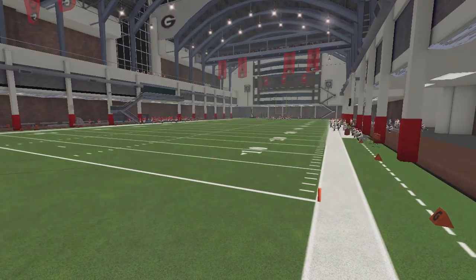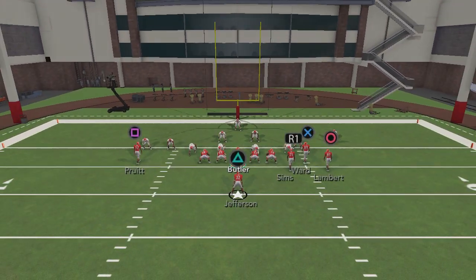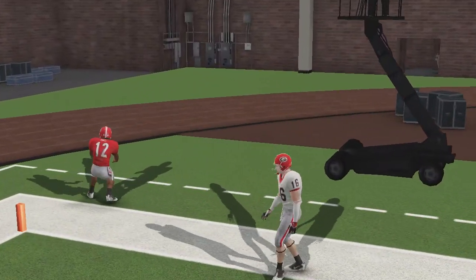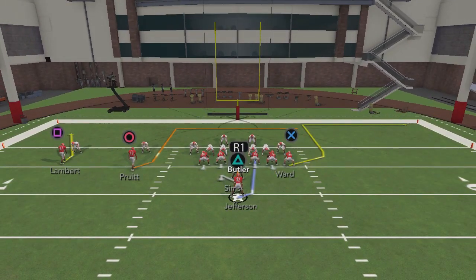Just not in position. And this is one of the plays that not many people really talk about in NCAA 14, but it works very, very well. Let's look at it again. Okay, so you kind of see where we went on that one. Let's look at Lambert.